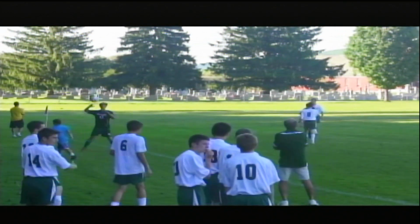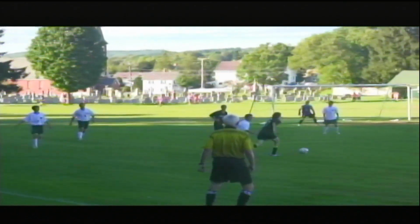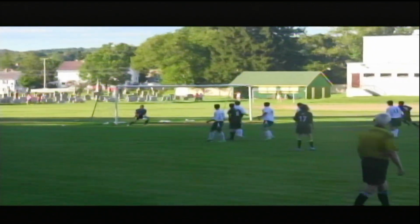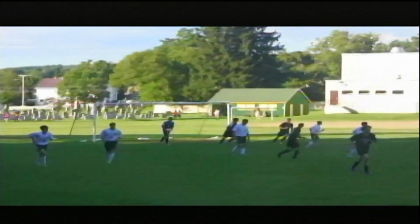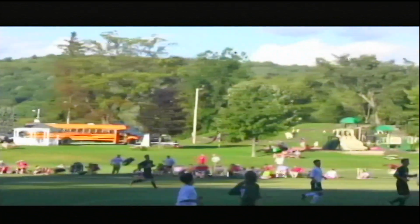Matt Bathlon has a nice clear under high pressure from Mac Walton. So Green Mountain has a throw, and once again, Green Mountain is doing a really nice job of putting the ball back into play quickly. Josh Smith trying to go for the long one again. Gets a little under it.